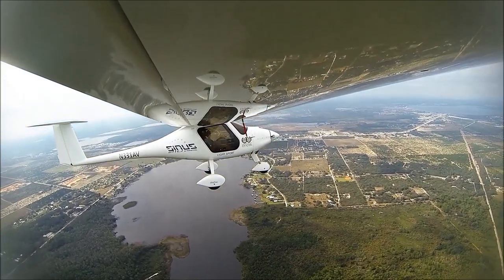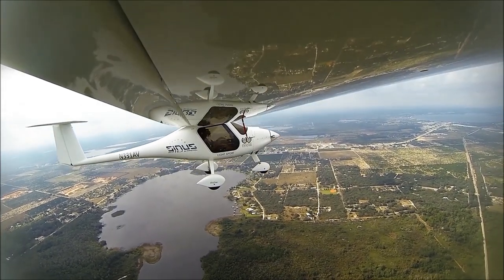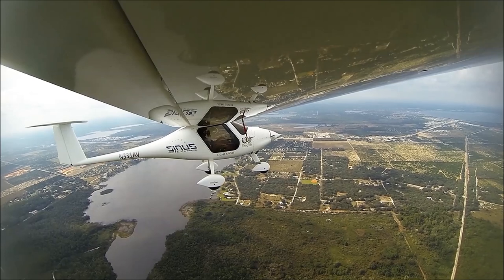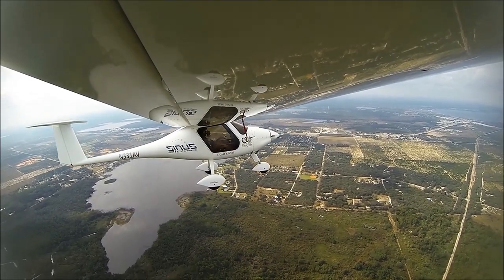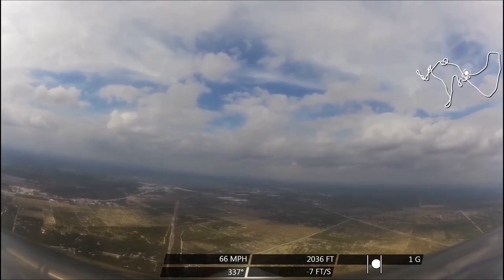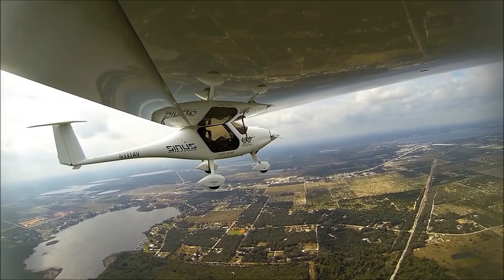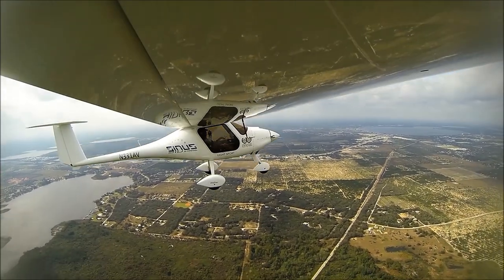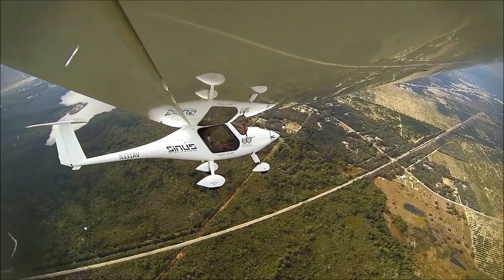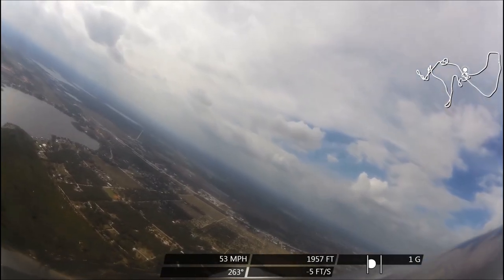Sebring Tower, Pipistrel Motorglider, November 331 Alpha Victor, 4 miles to the west, southwest, and inbound for 17. This will be a full stop. Victor, report entering demo pattern, 600 feet on downwind.